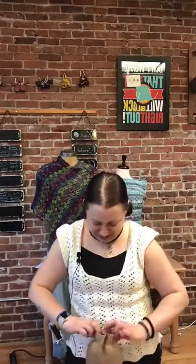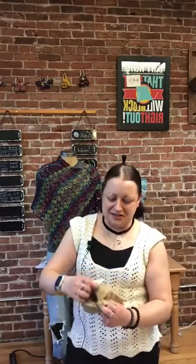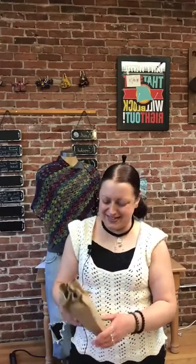I pulled over another one, which also happens to be the same color. Well, how about that? I'm on a roll tonight. I'm just pulling the same colors.